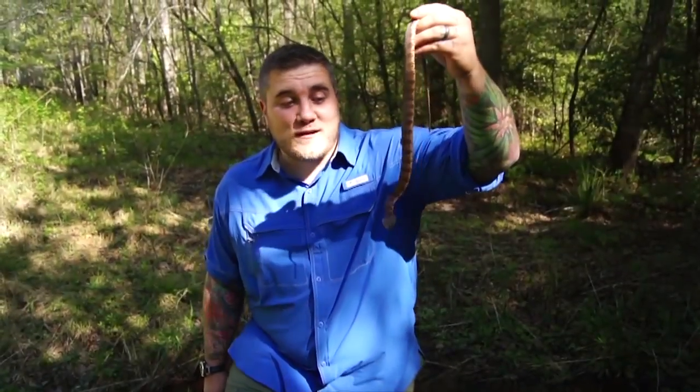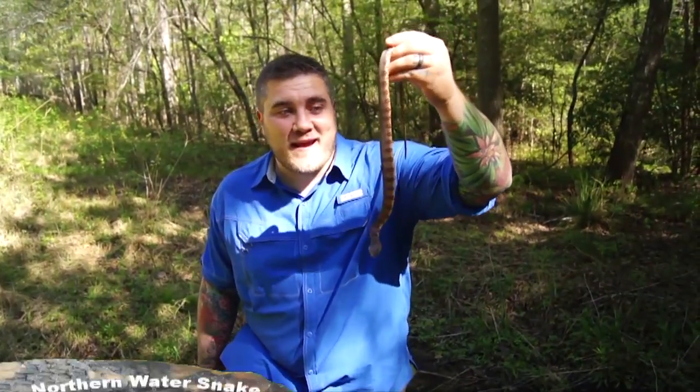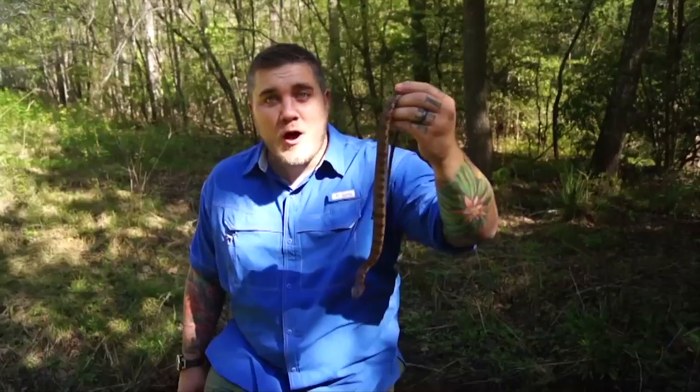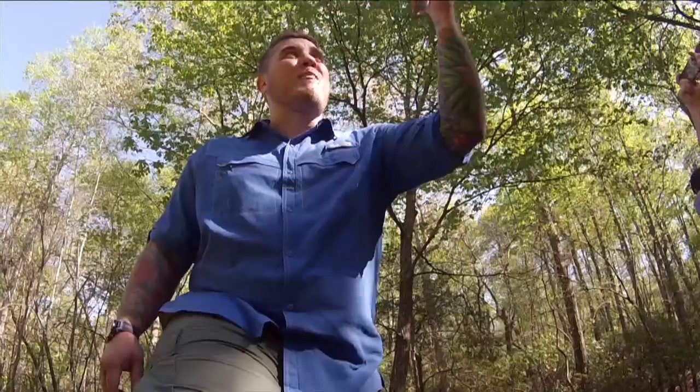All right, check it out. We just found this guy. It's a northern water snake. He is an awesome snake. So many people kill these things thinking they're copperheads. But clearly he's not a copperhead. I mean, watch, we're going to let him bite Chance.